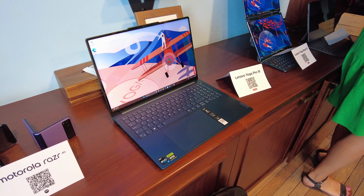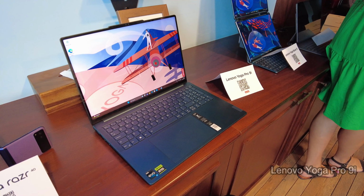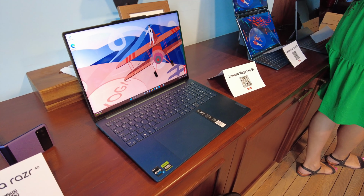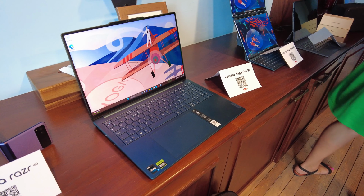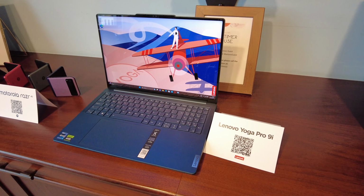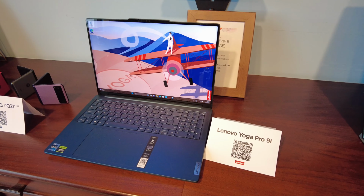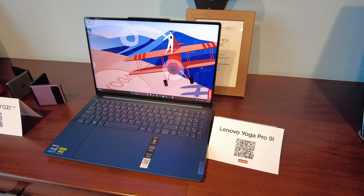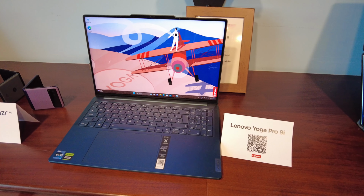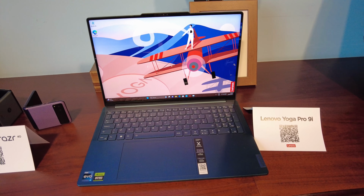Starting off with the Lenovo Yoga Pro 9i. Now, I can't lie, ever since Lenovo showed me their Yoga Slim 7i Pro X content creation laptop from last year, I personally have been super excited about this specific laptop category. Laptops that are actually portable. They've got some wicked build quality, the latest CPU, and decent NVIDIA graphics in there that can actually push your content creation workloads, name it, your video editing, your Photoshop, or whatever you're trying to do on the go.